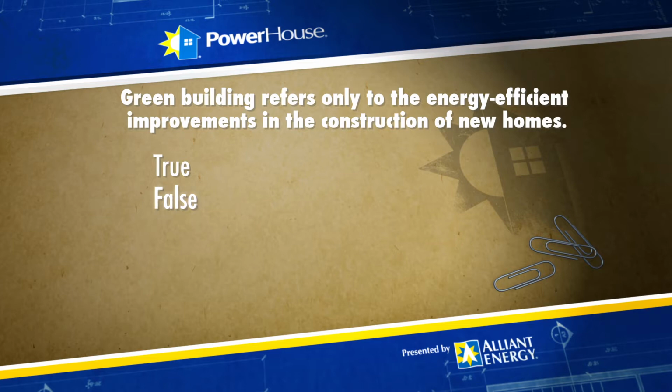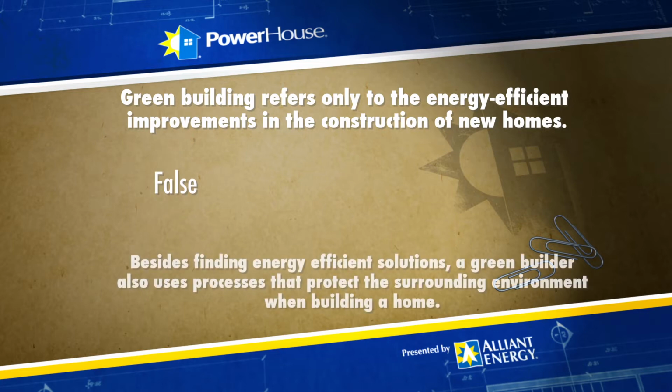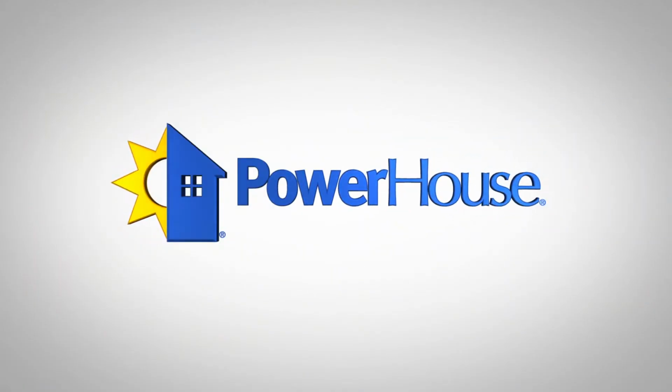The answer is false. Besides finding energy efficient solutions, a green builder also uses processes that protect the surrounding environment when building a home. We've learned how builders build homes green, but what's the process from blueprint to completion?